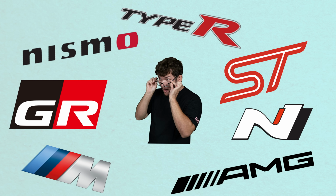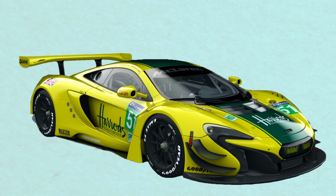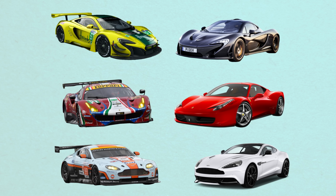Before I get into the state of badges today, you need to understand why these badges are so cool and mean so much in car culture. Certain manufacturers have always been known as performance brands. You got Aston Martin, Ferrari, McLaren. They all began as racing brands, which then transitioned into makers of bespoke, low-volume road cars. And as such, will always be known for producing cars which focus almost entirely on speed and performance.